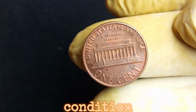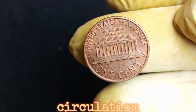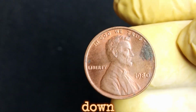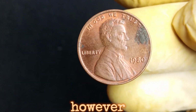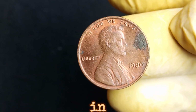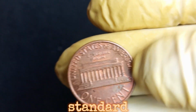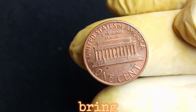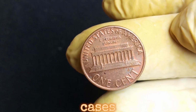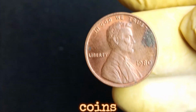The answer lies in condition, rarity, errors, and demand. In circulation, most 1980 pennies are worn down and only worth their face value, 1 cent. However, in uncirculated condition or in coins graded mint state by professional services, their value shoots up dramatically. A standard, well-preserved 1980 penny with a bright, red luster can easily bring several dollars, and in some cases, far more. But the real excitement comes when we talk about error coins.